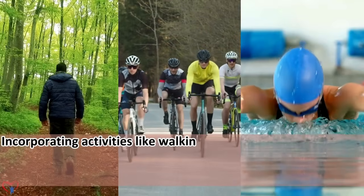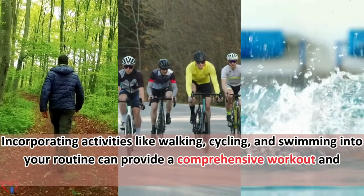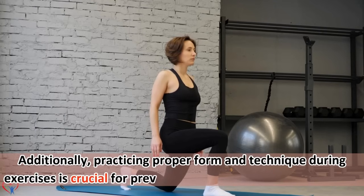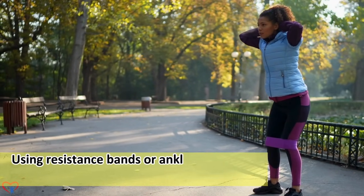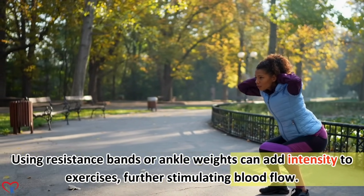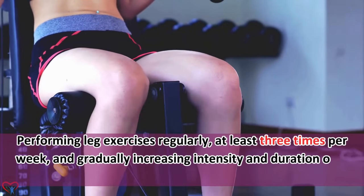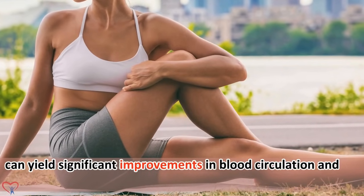Incorporating activities like walking, cycling, and swimming into your routine can provide a comprehensive workout and promote circulation. Additionally, practicing proper form and technique during exercises is crucial for preventing injury and optimizing results. Using resistance bands or ankle weights can add intensity to exercises, further stimulating blood flow. Performing leg exercises regularly, at least 3 times per week, and gradually increasing intensity and duration over time, can yield significant improvements in blood circulation and leg health.